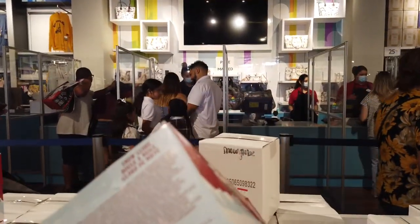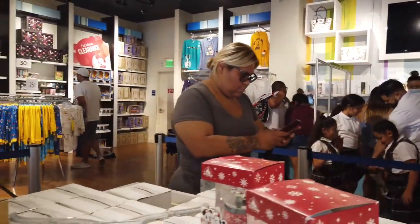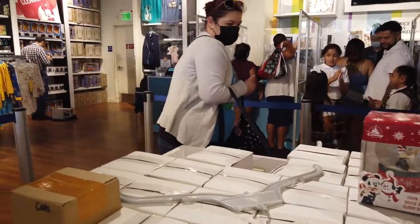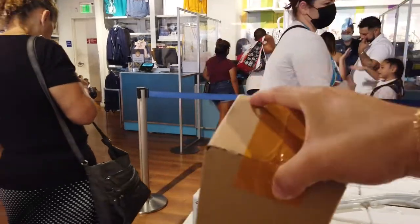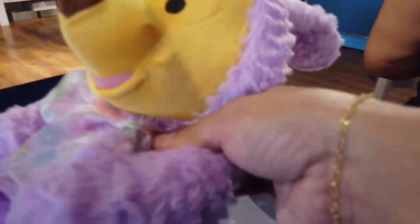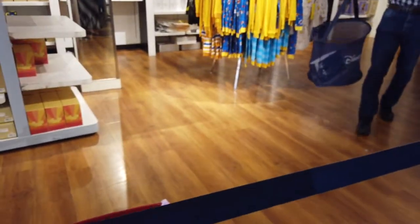Okay, so this snow globe is only $2.98. And originally it was $24.99. I know it's 2021, but hey, who cares? That is so cute. Should I get one more? Cats. What's this? That's $17. I don't know what that is. Oh my god. $4.98. Giuseppe will go crazy on this.